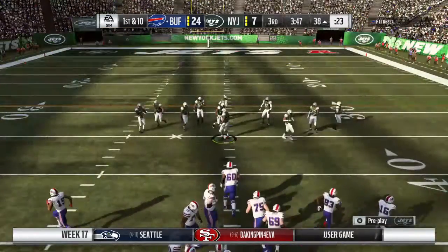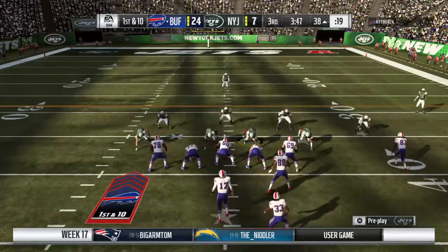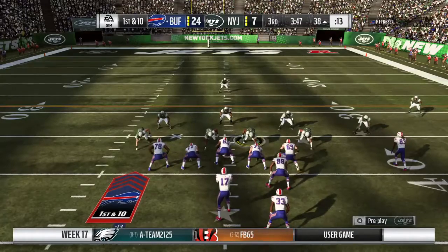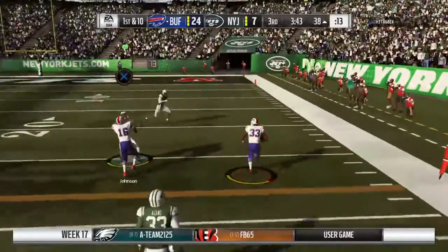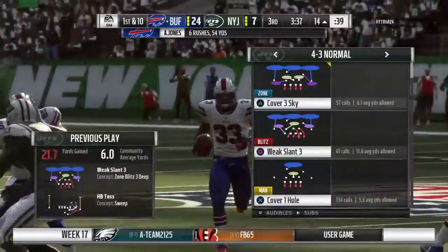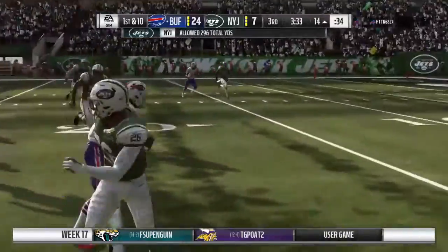So here's a 1st and 10 at the 38. Here we go now. Blue 90. Blue 90. They'll run it now out of the gun. And all the way inside the 15 before they drop him. 25 yards the pickup there, and also a 1st down.